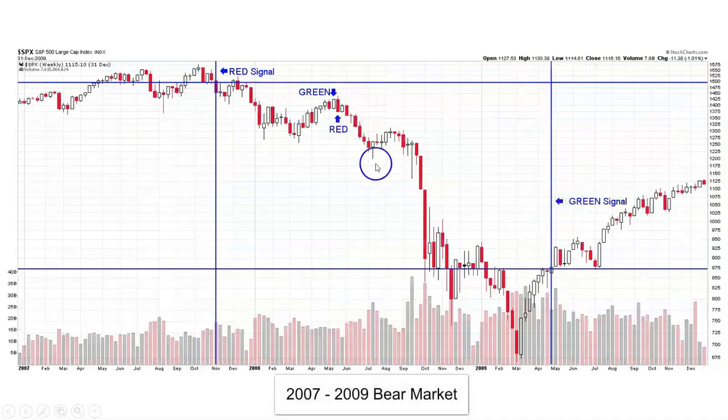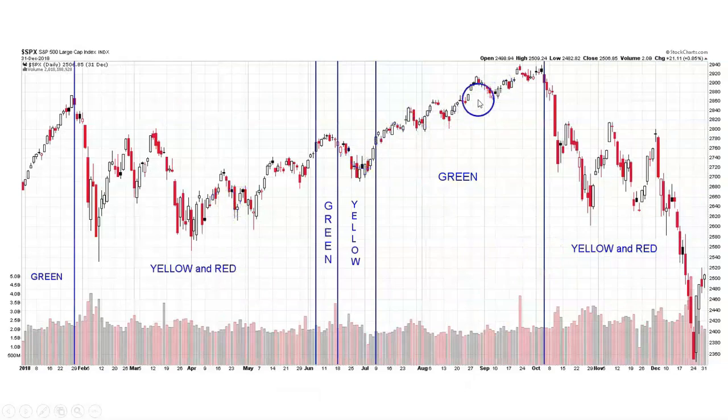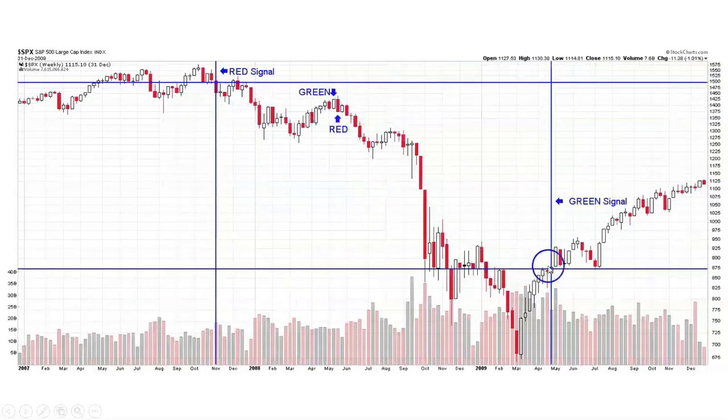The worst risk-reward ratio signal for equity investors is when the signal is red, and what you're going to find is that bear markets and the worst downturns in the stock market happen when the signal is red, like during the 07 through 09 bear market, as we see here. So again, the best risk-reward ratio signal for equity investors is when the signal is green, and the worst is when the signal is red.